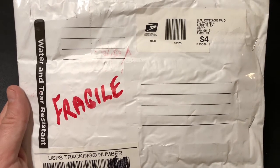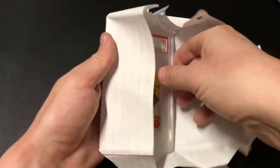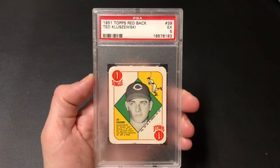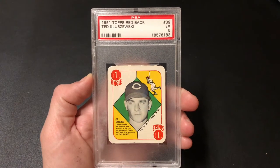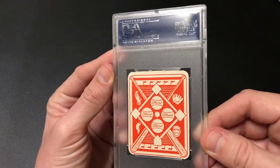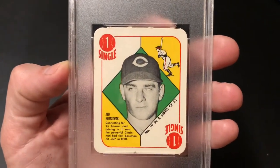All right, let's go ahead and open up and see what we got. Oh, nice. Nice. We have a 1951 Redback. Check that out. Ted Kluszewski, PSA 5. Centering is, I think, really what the issue was in this card. But check that out. It looks really good. Wow. That's crazy to think that this card is 70 years old and looks pretty good. Check that out. That's awesome.